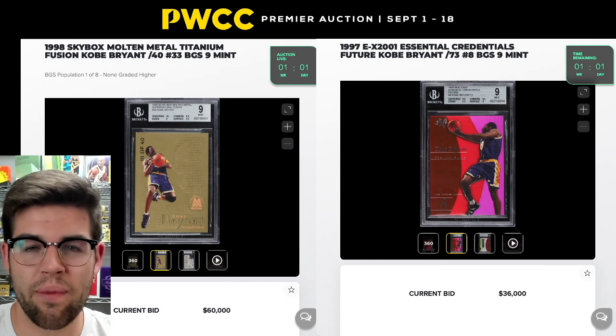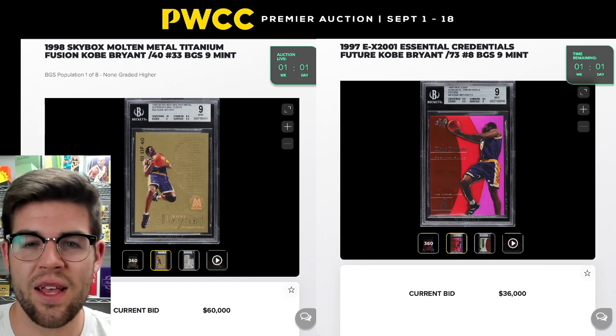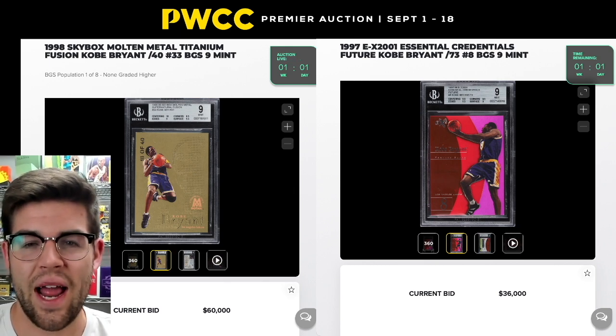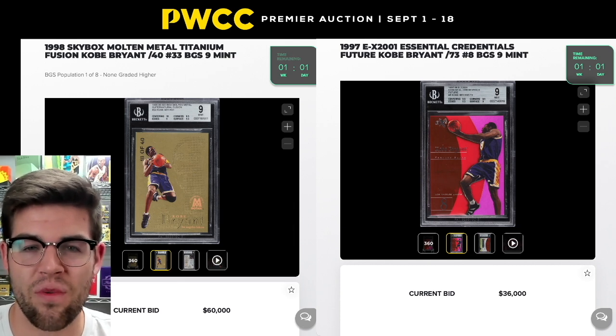When I was reviewing the Premier auction for this month, these two stuck out to me as the Kobe's. I'm like, man, I want to talk about those. And I didn't collect in the 90s. I was actually born in 1998, right when that Kobe Molten Metal released. So I don't have any experience with collecting these in my day. But I am very excited to see what those 90s collectors are going to do for these two because I know how rare they are. I know how sought after they are. And I cannot wait to see in the extended bidding how these two perform against each other.